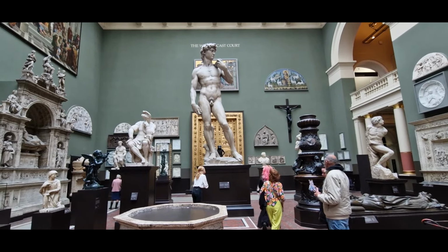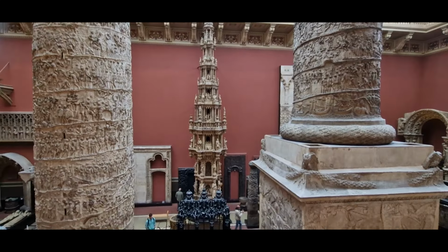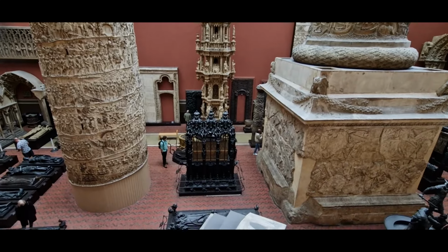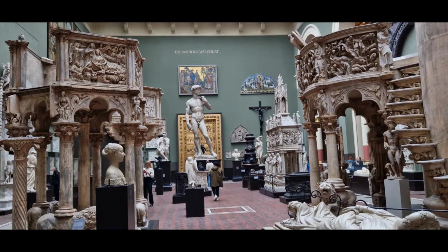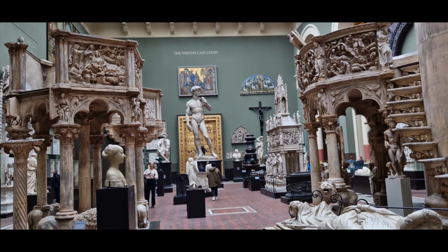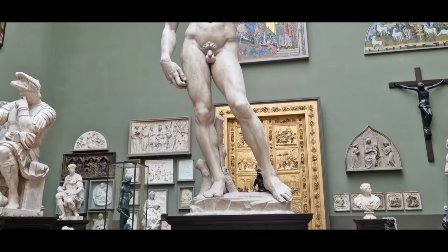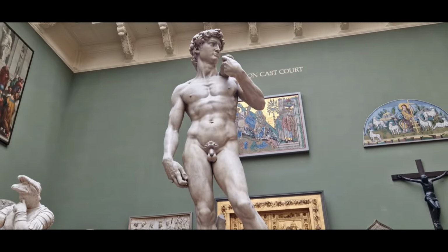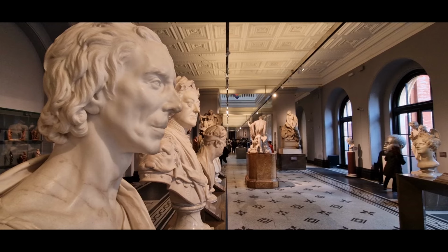And similarly, they've also got this cast of Trajan's Column from Italy. It's in two pieces because it's so huge, but the fact that they were able to actually cast these things at this scale is incredible. So yeah, very impressive stuff and very inspiring. I spent ages in the museum just going around taking photos of absolutely everything so that I had plenty of reference to use when I came back to make my own sculptures.